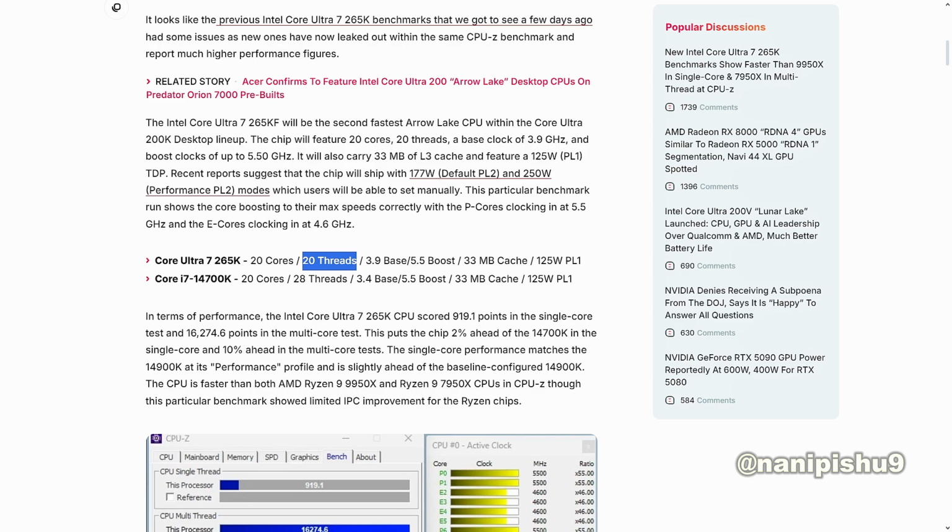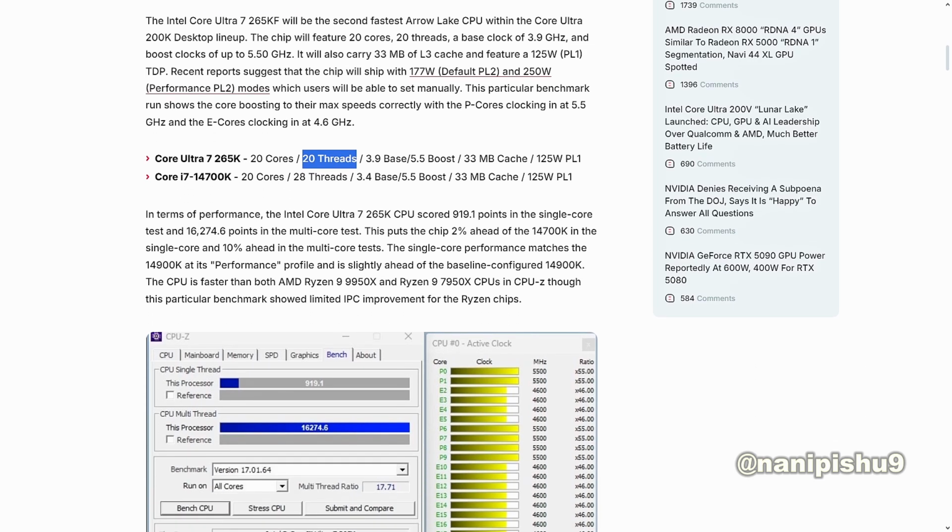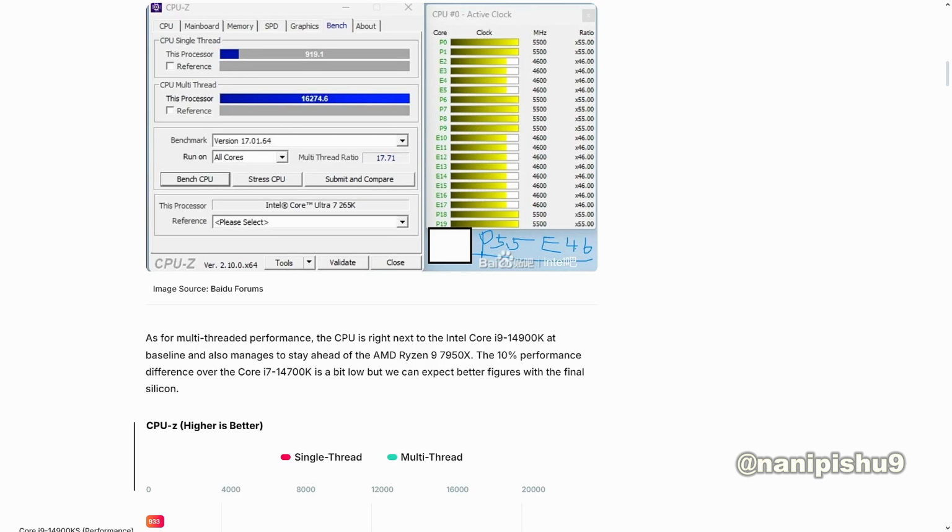The CPU is faster than both the AMD Ryzen 9 9950X and Ryzen 9 7950X CPUs in CPU-Z, though this particular benchmark showed limited IPC improvement for the Ryzen chips. As for multi-threaded performance, the CPU is right next to the Intel Core i9 14900K at baseline and also manages to stay ahead of AMD's Ryzen 9 7950X. The 10% performance difference over the Core i7 14700K is a bit low, but we can expect better figures when the final silicon is out.